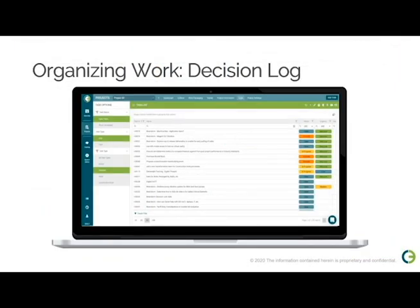You can use the list or grid view to keep track of decisions that need to be made. These can be any decision. Most recently, we've seen clients create a decision log around how to address COVID-19 questions like, which teams are considered essential versus non-essential? How often should we communicate with our employees? What changes will we make to support social distancing requirements? And what kind of testing might we conduct?